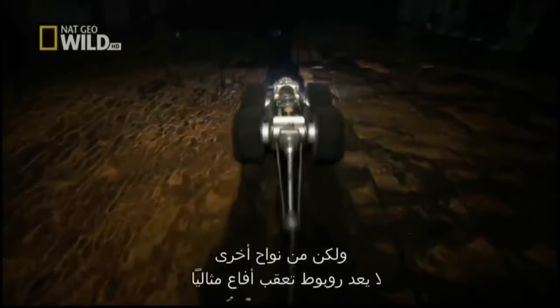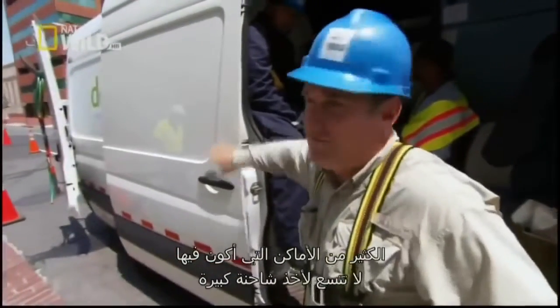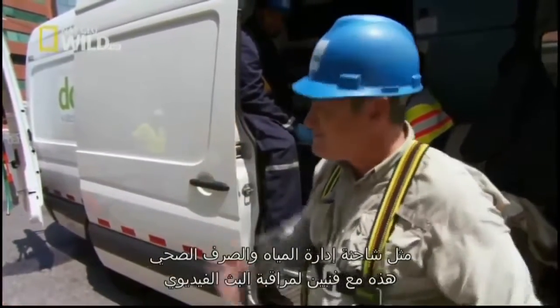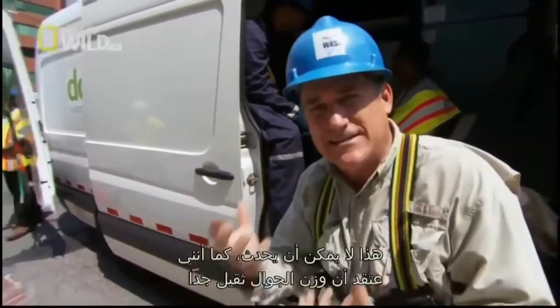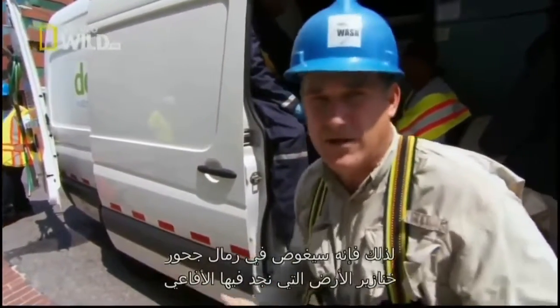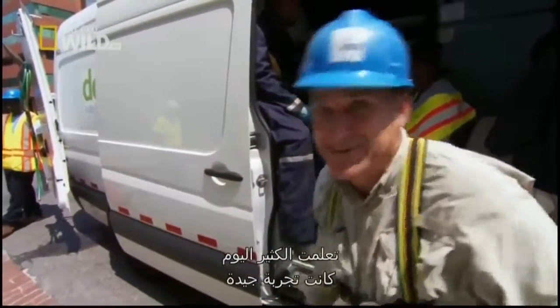But in other ways, it's not the perfect snake bot. There aren't many places I go where I'm going to be able to take a big van, a water and sewer authority van with lab technicians to monitor the video. That's just not going to happen. Also, I think that the weight of the rover is just too great. It would bog down in the sand of these aardvark burrows where these snakes are found. I've learned a lot today. This has been good stuff.